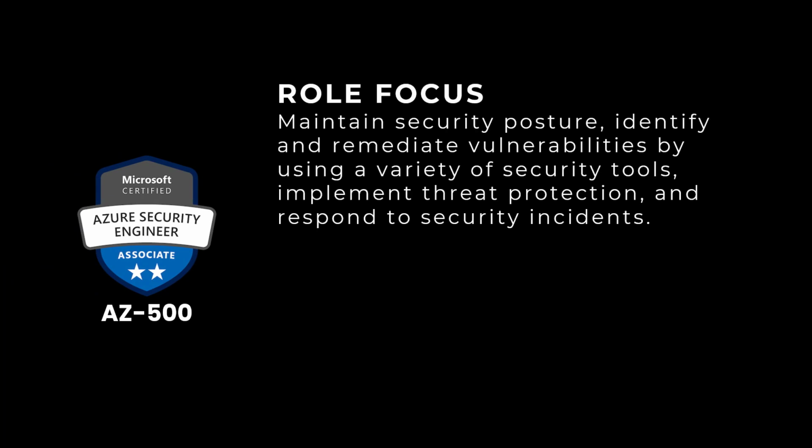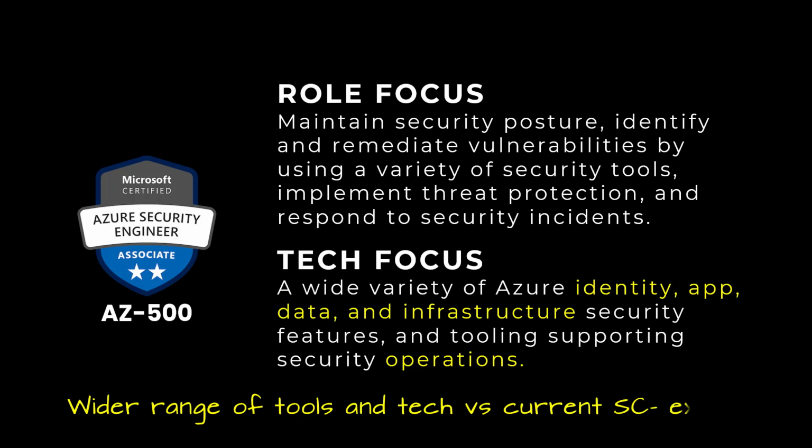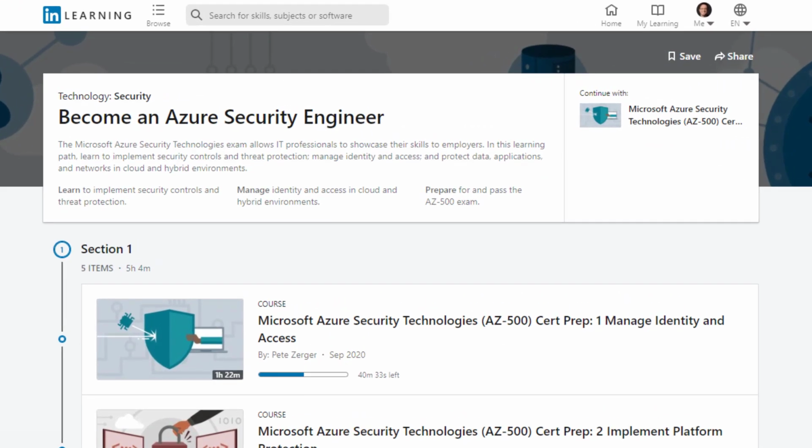So let's talk about our other OG, which is AZ500, the Azure Security Engineer Associate exam. This focus is maintaining security posture, identifying and remediating vulnerabilities using a variety of security tools, implementing threat protection, and responding to security incidents. The array of tech you're touching here is just endless, but a wide variety of identity, app, data, infrastructure, security features, tooling, and even operations. So when we look at this, it's a wider range of tools and tech versus the current SC- exams. I want to come over here and just look at what you can use to get ready for this exam because I have some great surprises for you here.